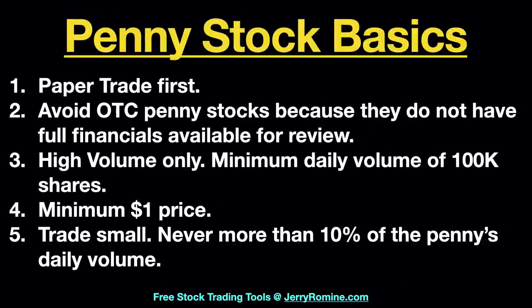Number one, if you're new to penny stocks, I really recommend you paper trade first. Number two, avoid over-the-counter penny stocks because they do not have full financials available for review, unless you're trading solely on the technicals. Number three, high volume only. You want a minimum daily volume of 100,000 shares. Number four, a minimum $1 price. And number five, trade small, never more than 10% of the penny stock's daily volume.